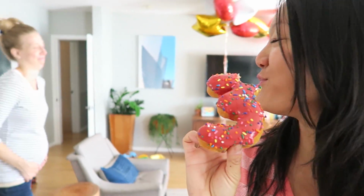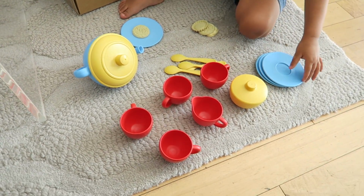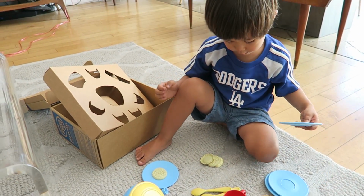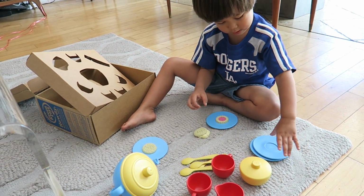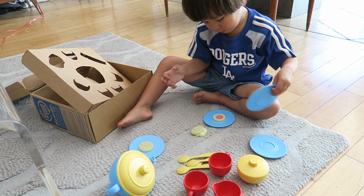What is that? Oh, the canvas is hung. I'm gonna eat a donut. Hang on. Yes. Jack got an early birthday present. These are green toys and it's a tea set. Do you love it? I think he does.